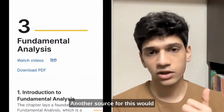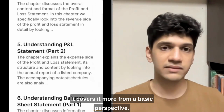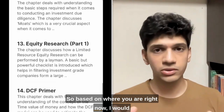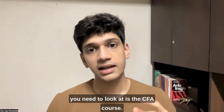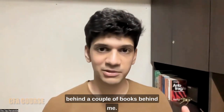Another source for this would also be Zerodha's Varsity. It covers it more from a basic perspective. It kind of introduces you as if you've never done finance. So based on where you are right now, I would say you need to select one of these two. If you're someone who's already understood what the basics are, the third level that you need to look at is the CFA course. You'll find a couple of books behind me.